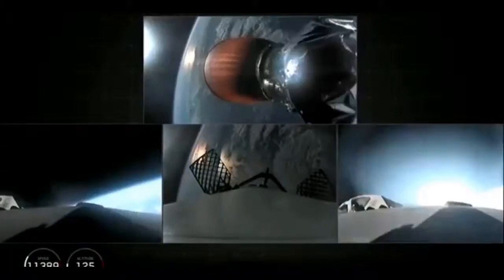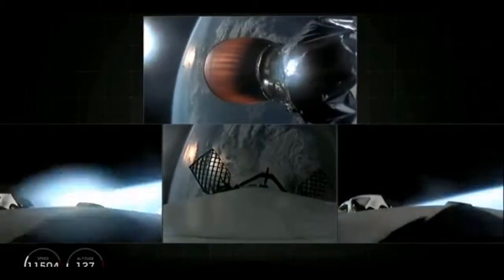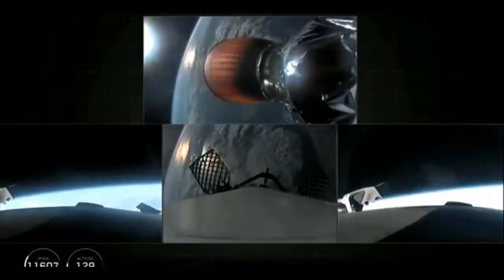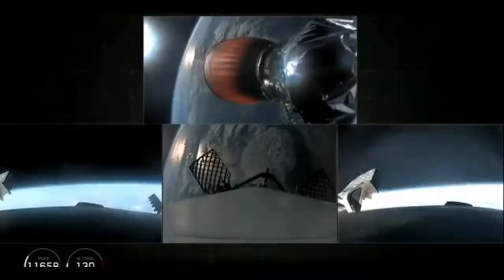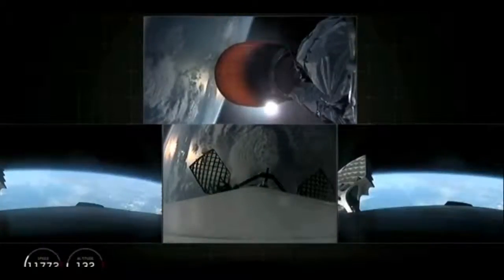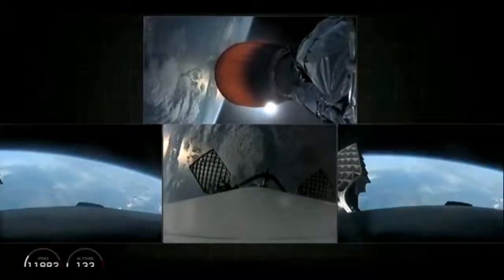We also have successful shutdown of the side booster boost back burn. So T plus 4 minutes 25 seconds into flight. Side boosters on their way back to Cape Canaveral. Center core coasting out over the Atlantic. Stage 2 trajectory nominal. Stage 2 looking good with a nominal trajectory.